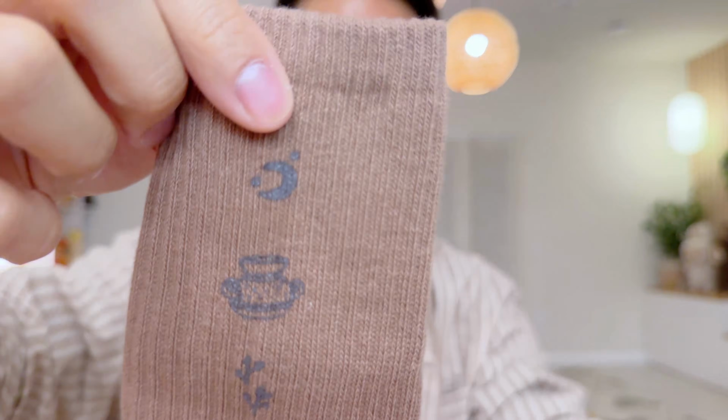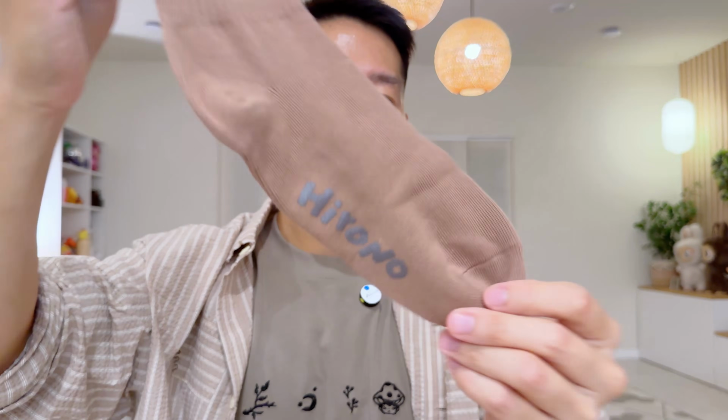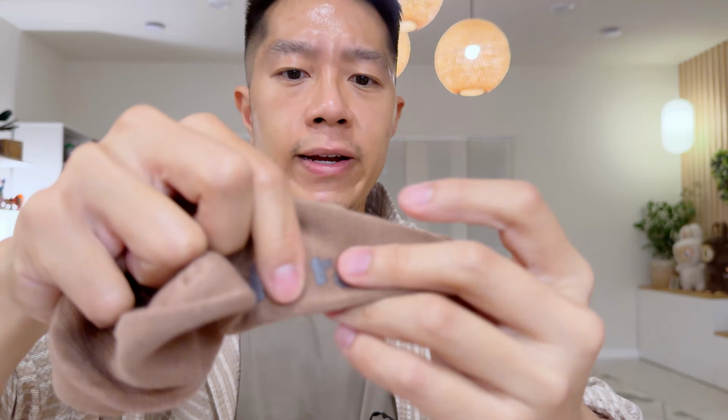So this one only has imagery on the top of one of them. Here you have the moon, an urn or a jar, and then those leaves. So it actually matches his shirt. The moon is right here, and then you have leaves here, and then a jar was on the back of this t-shirt, if you remember that. And on the bottom, it says Hirono. It's almost like a stamped material, like an iron-on vinyl-y material. And the other one has the same Hirono on it, and nothing at the top.